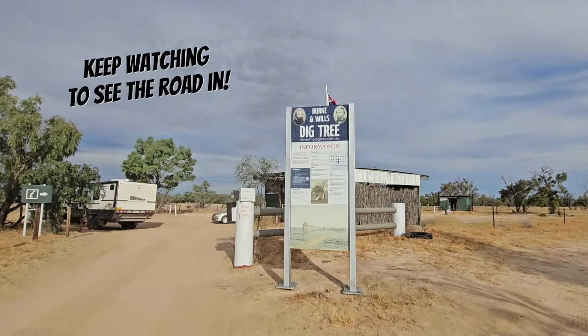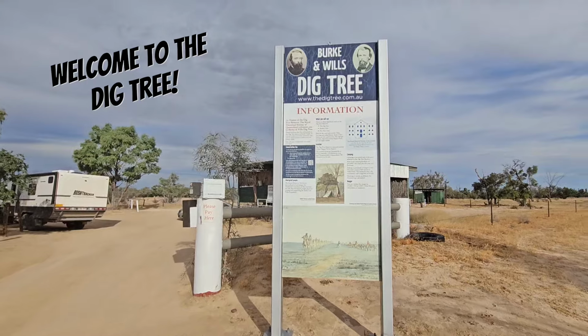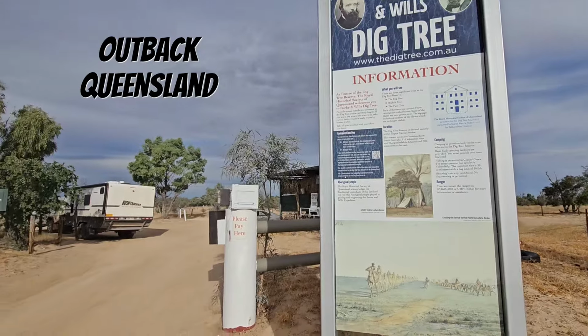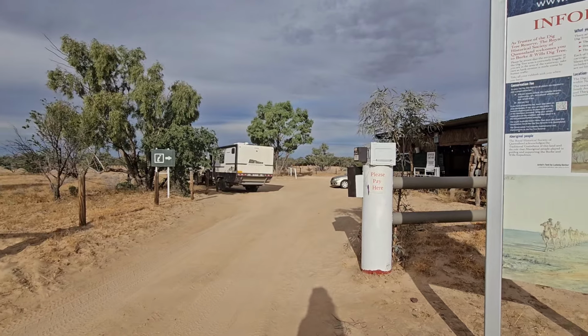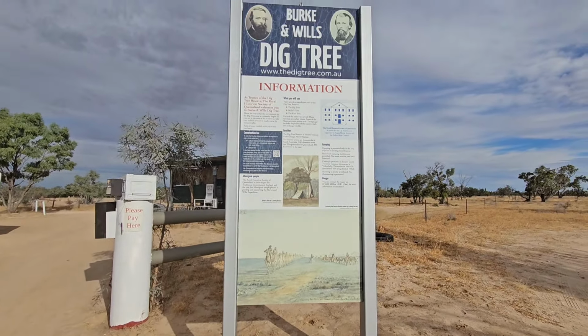We're at the Burke and Wills dig tree. And we've both been here before, but we've decided that we'd come in and have another look because it was about time for us to pull up today. So it is a $20 fee to come in. They call it a conservation fee.